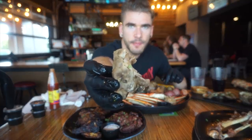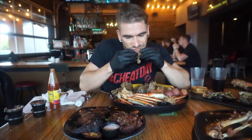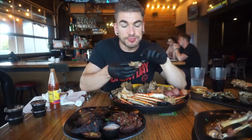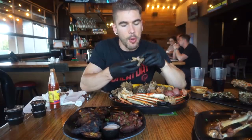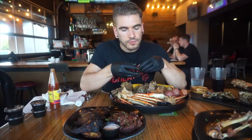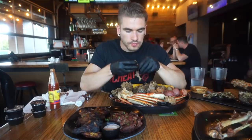Grabbing one of these neck bones. Last one that we had was turkey. This is pork. You definitely get a nice porky flavor to it. It's so soft, it's so tender. That's what I love about the South. They make everything just taste good.